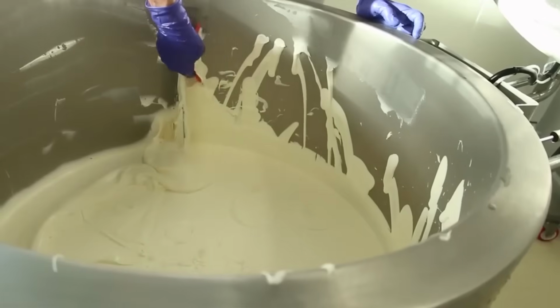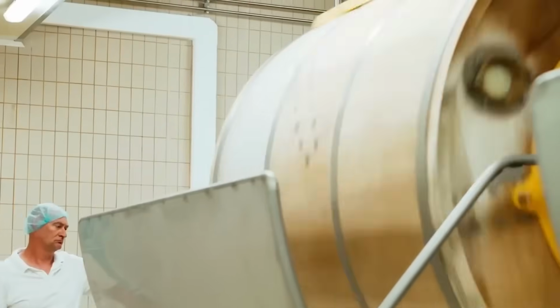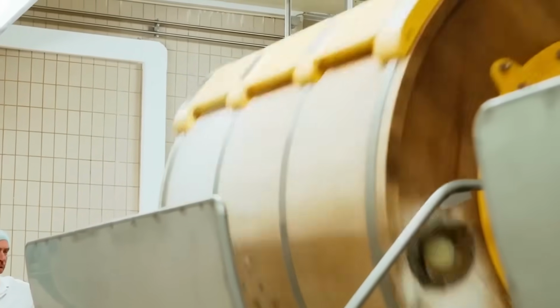Standardization is the next critical step in butter production. This involves adjusting the fat content of the cream to a consistent level, usually around 40%, which is optimal for churning into butter. Advanced machinery is employed to blend cream with varying fat contents or to add skim milk as needed. This precise adjustment ensures uniformity in the final product.